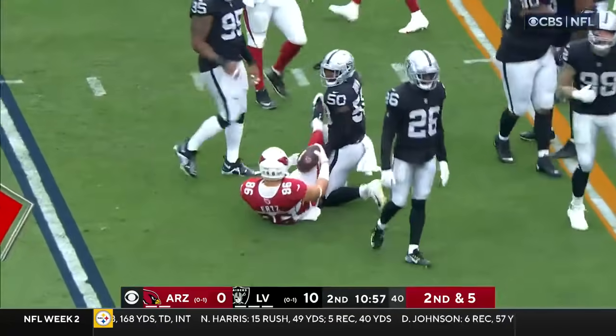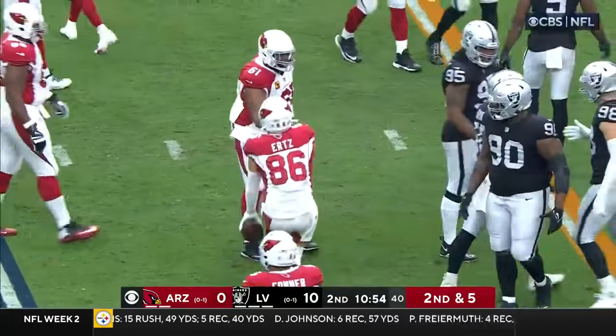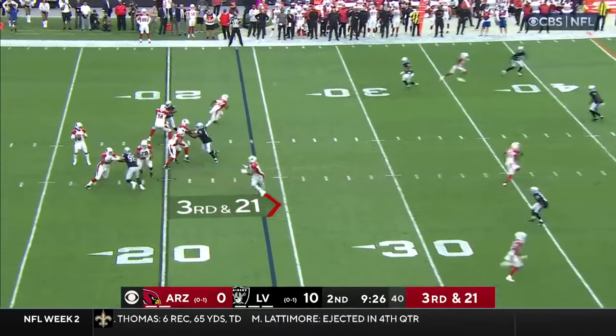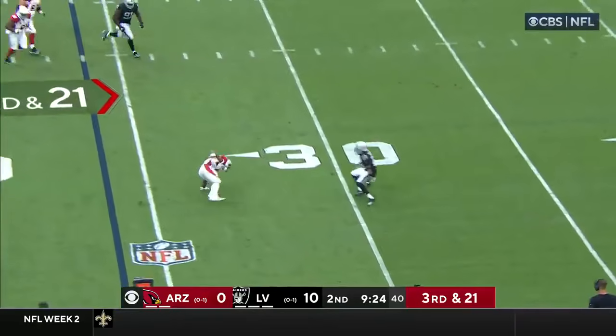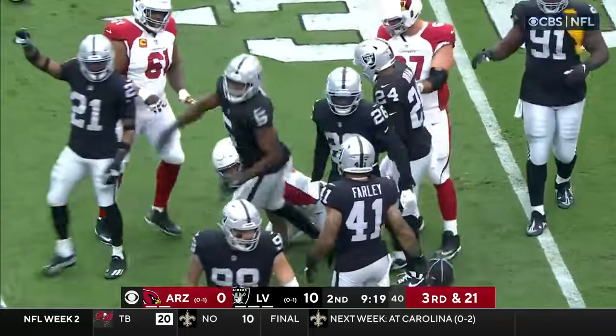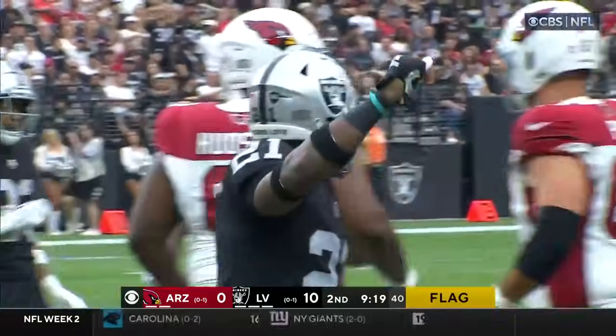That pass is complete to the tight end, Zach Ertz. 3rd and 21. Murray complete to James Conner, and Conner not going anywhere. And a flag. Looks like it's going to be a late hit.